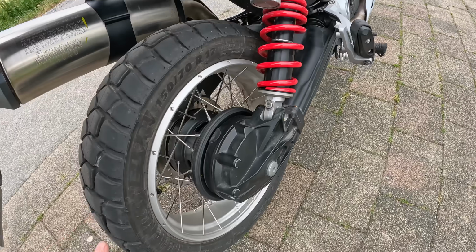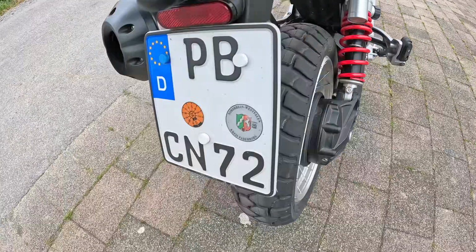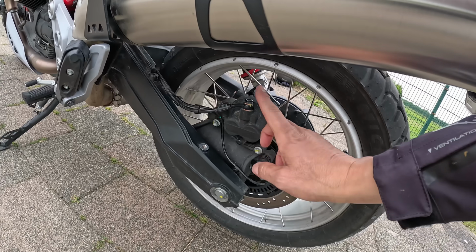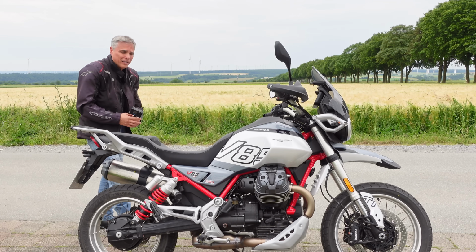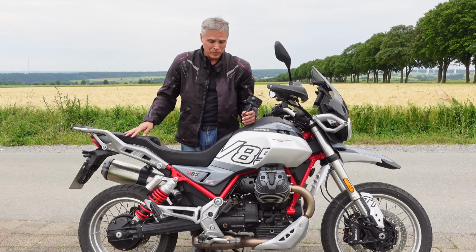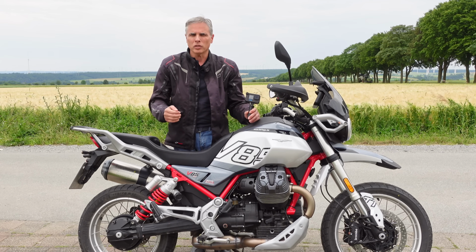Coming back, of course, shaft drive. And look at this spring. That's funny. A 260 disc down here with a 2-piston Brembo back there. Now, how is this brand new subframe and other chassis components? How do they feel on the street?